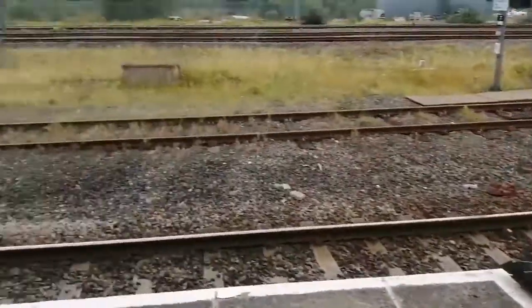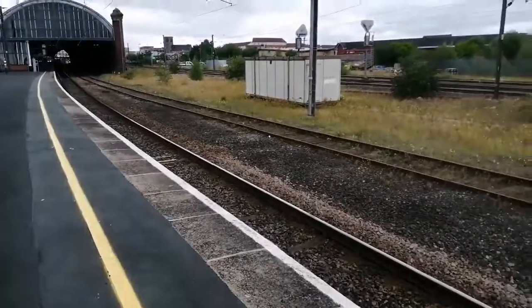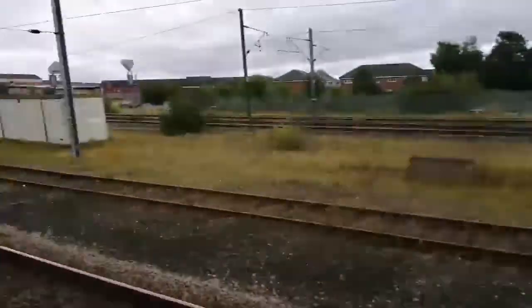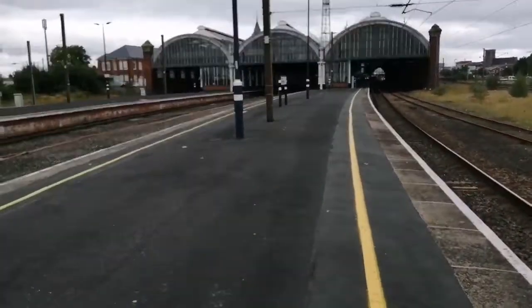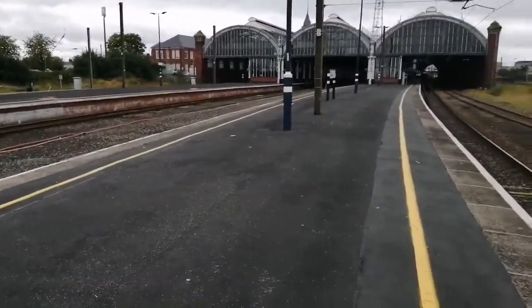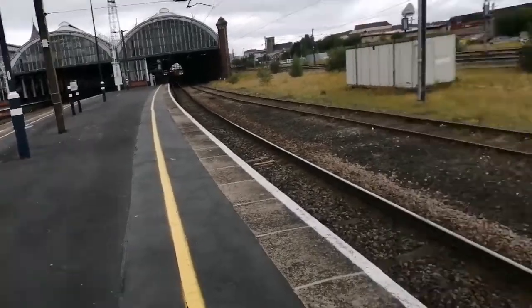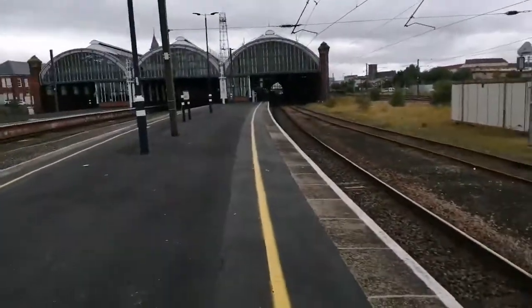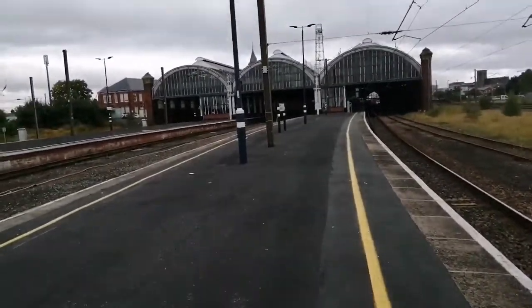Let's see, services. I'll remind you of the services you'll be seeing here today. You'll be seeing Cross Country, LNER, TransPennine Express, Northern, and hopefully some freight. So let's see what turns up here at Darlington on this Monday morning.